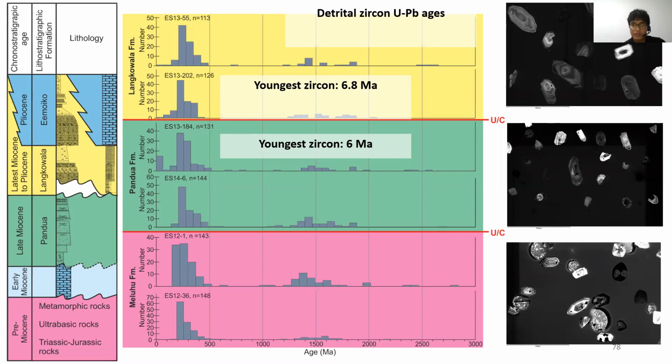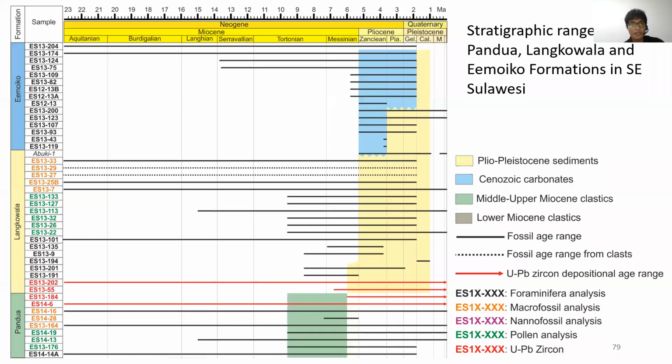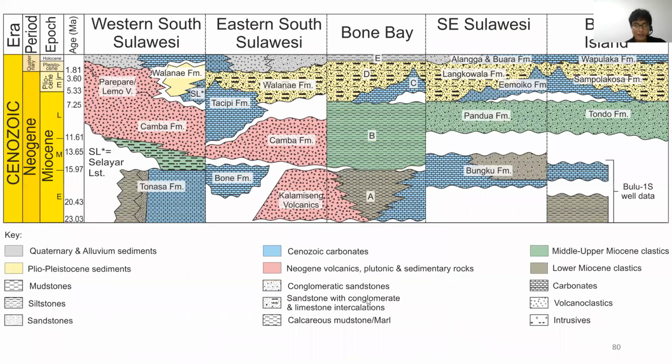So it's another evidence that Southeast Arm is actually part of the Australian fragment. And I put all the ages that I got from different analyses. You can see here, I put it all together, and then I managed to make a simple stratigraphy to correlate across the area. And these are the cross sections that I made.